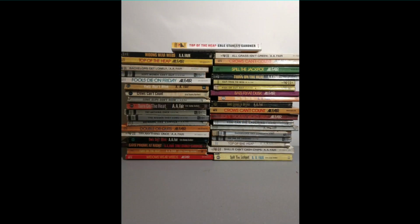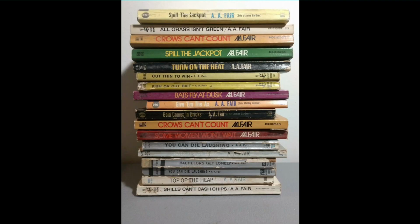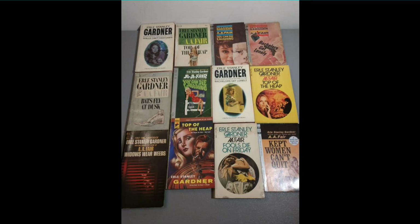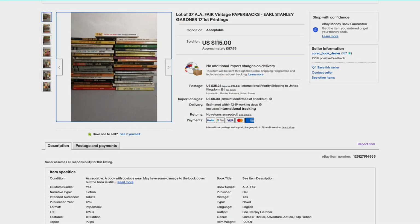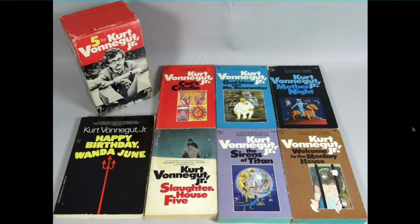This was a lot of Erle Stanley Gardner. Mixture of vintage and modern, but it's got all the classics in there. Some nice covers there. $115. This one is a really nice box set that went for $99.